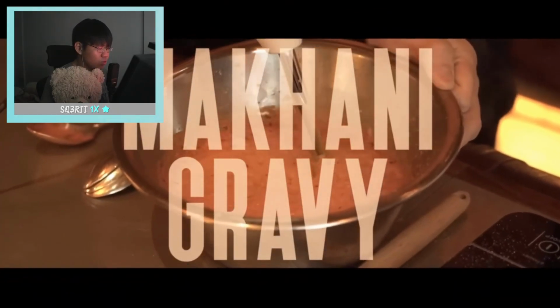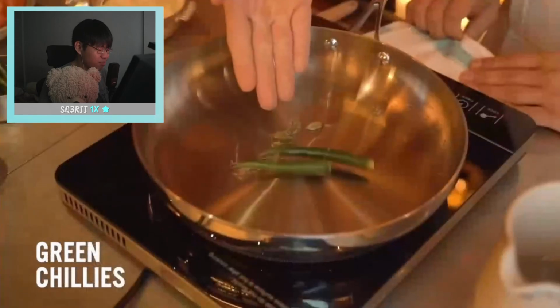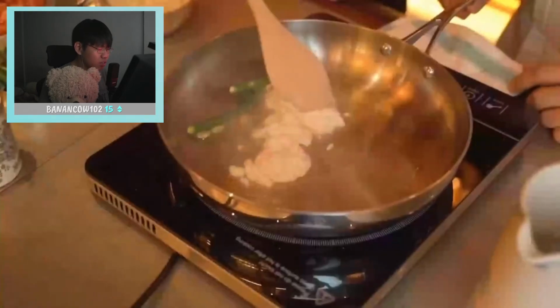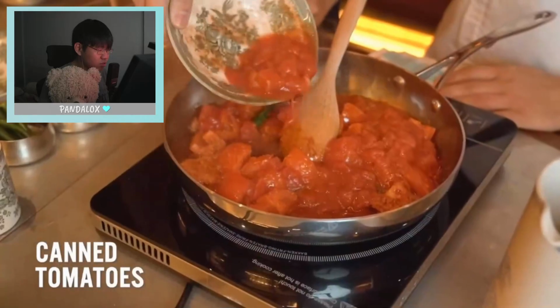First, let's make the makhni gravy. What makhni mean? Makhni is something smooth, something very smooth and buttery. Smooth and buttery, okay. That Uncle Roger's favorite type of woman, a makhni woman. Oil go in, 4 or 5 cardamom seed, 2 green chili, 2 spoon of ginger, garlic paste. You wanna like pound it? Stir it around. All correct so far? All good? Red chili powder, chopped tomato, chopped tomato from can.